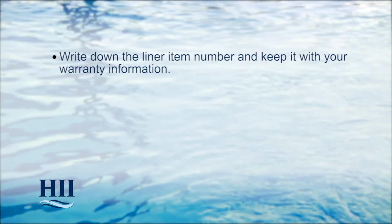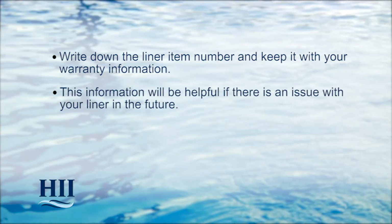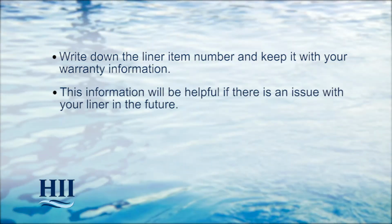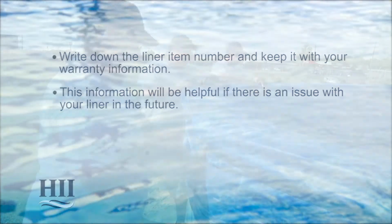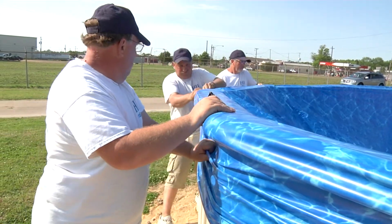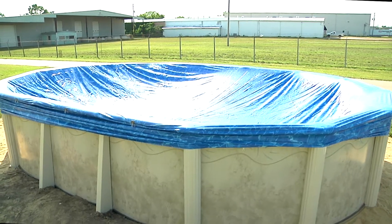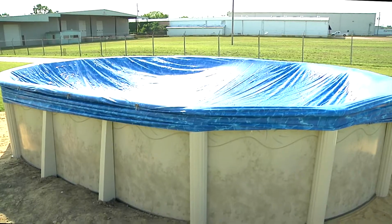Write down the liner item number and keep it with your warranty information. This information will be helpful if there is an issue with your liner in the future. With the liner draped over the top rails and down the sides of the pool approximately 24 inches, the liner should be 6 inches to 12 inches above the pool floor in the center only.